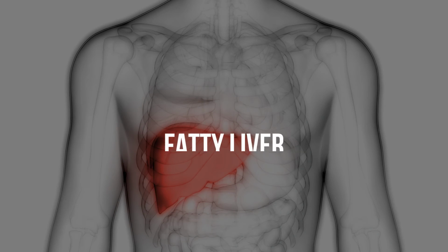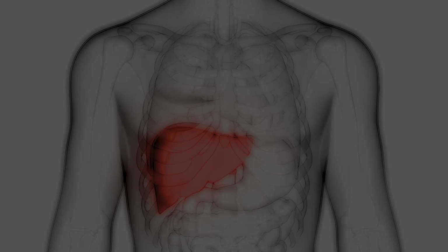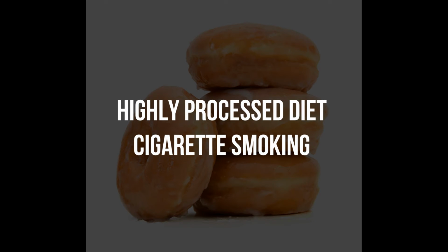These types of patients also come along with other issues at the same time, such as fatty livers, poor circulation through the liver, type 2 diabetes, cardiovascular disease, and have a higher risk of heart attack. A high sugar diet and cigarette smoking are considered common causes of this particular situation. How? Well, as sugar breaks down into glucose, it makes blood thicker.